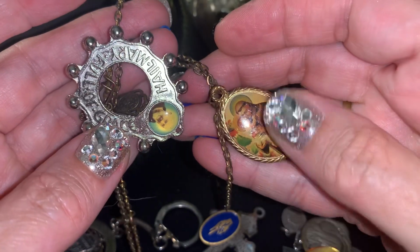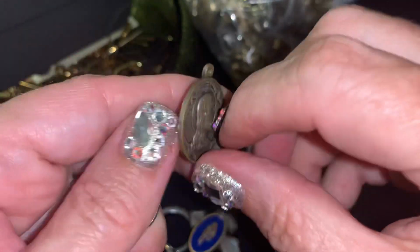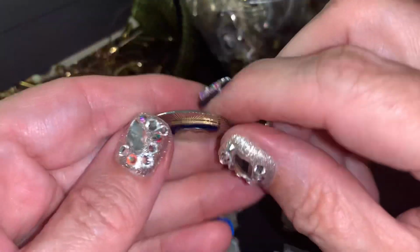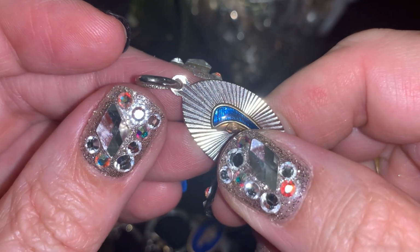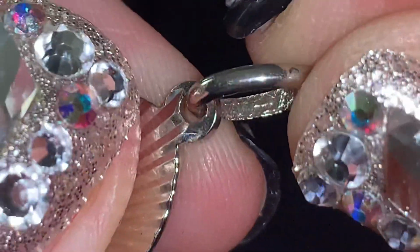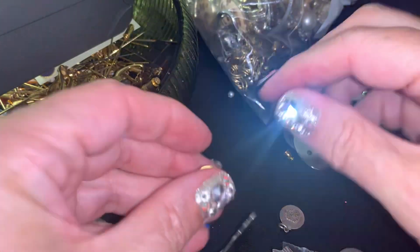One of those. That's pretty. Got a nice vintage look to it. Oh, this is really pretty. Oh, that's nice. Nicely done. Oh, that's pretty too. It's not marked. Isn't that funny? Maybe it's marked on the inside. That's really pretty. No, it's just textured. If it says something, I cannot read it. I love it with the enamel. It's so pretty. I forgot I had these.